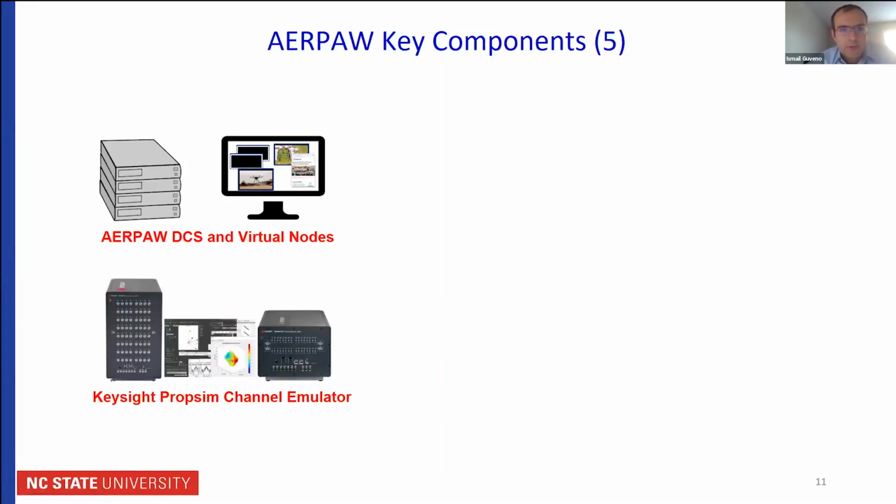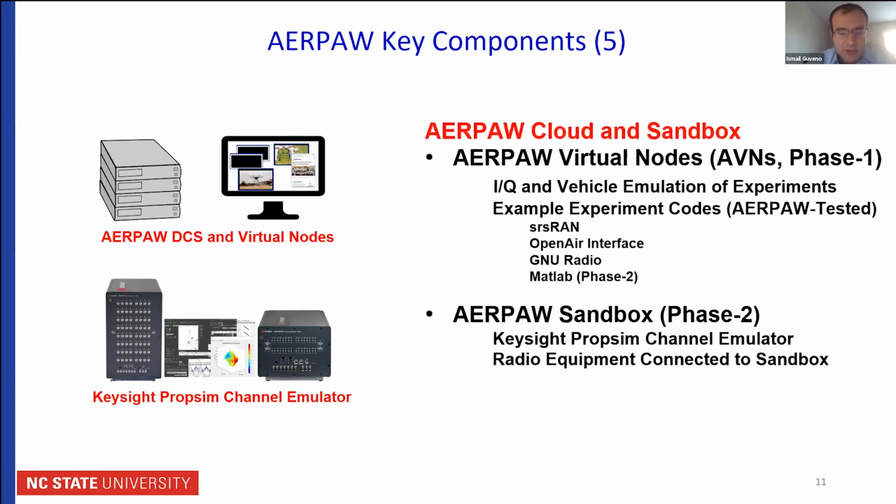And finally, we have the virtual nodes and the sandbox and the cloud environment. So we have servers in our AERPAW cloud where the experimenter is initially expected to develop the RF and vehicle software through an emulation environment. We have been posting many different example software, both for radio and vehicles, in our user manual, and experimenters can start with them and do emulation in the cloud first.